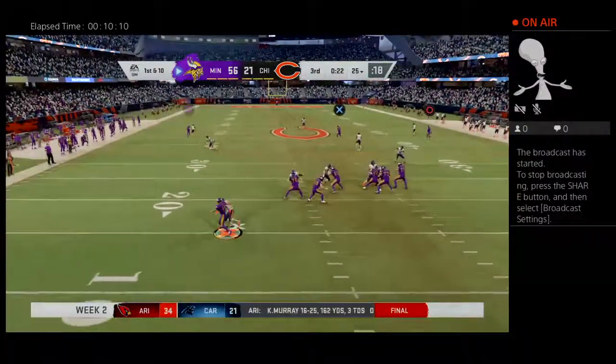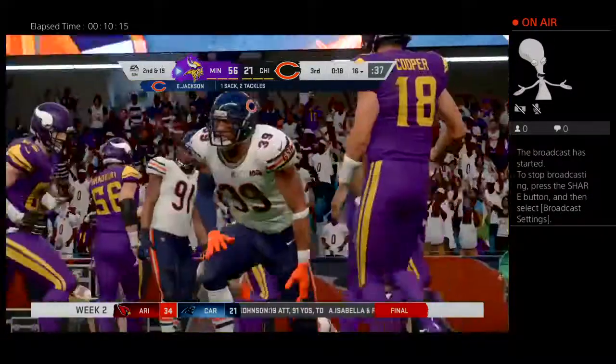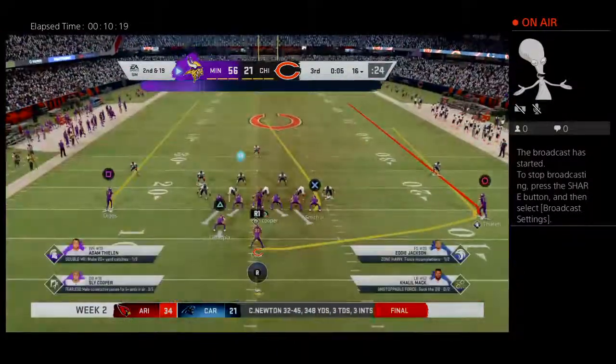Now back to throw. And he can't find a receiver, and he's brought down. They can't stop us, baby. Every time. Oh, free safety blitz. That can be a gamble, but it proves fruitful there.